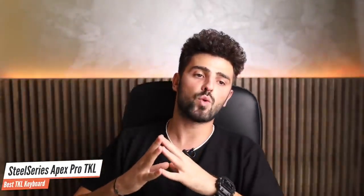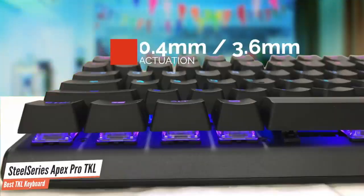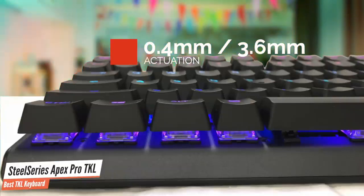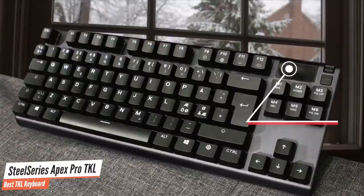You can opt for one of 10 settings that translate to an actuation distance of between 0.4 millimeters and 3.6 millimeters, making for either a very sensitive switch or one that requires a very deliberate press. The feel of the switch doesn't change, just the trigger point, packing in 128 by 40 pixels.